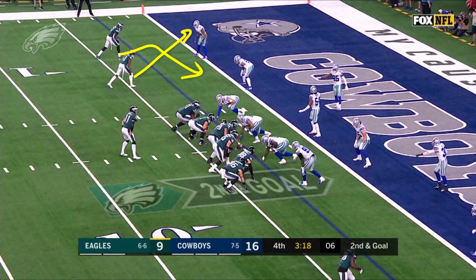That's what Carson Wentz would like to go to. That's the primary. But what happens is Damien Wilson, the linebacker, who's sitting right here, reads this. And he actually gets in perfect position to take away that throw. So let's keep that in mind.